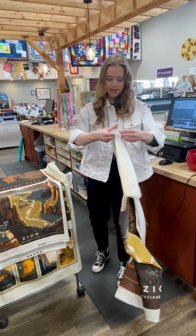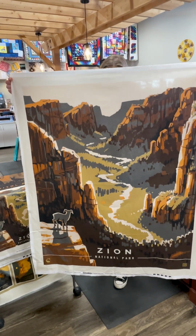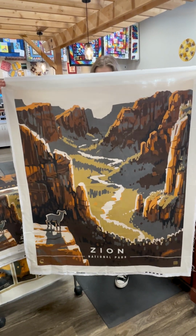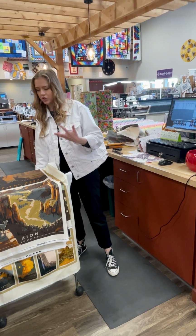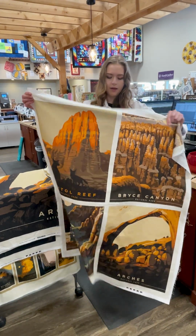We've got Zion National Park. This one is so cool. It has such amazing depth to it. And the colors in this line are also just those rich, earthy tones, which is so cool. It really fits with the theme.